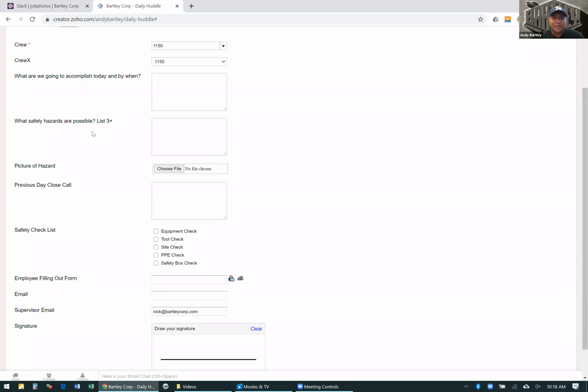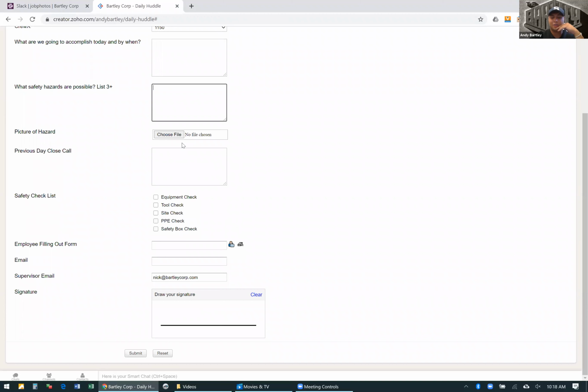Then the next thing they do is look for safety hazards. We try to ask for three or more. Sometimes you may not get three, but that's what we strive for. That could be anything. If you're going to pour footings, is splashing going to be one? Are we going to have scaffolding for setting up walls? Trip hazards, rebar caps, all that good stuff. They can add a picture of hazards. If we're setting up fall protection on a basement, sometimes they'll take a picture of the basement with the scaffolding around. That gets sent out to everybody in the company once they submit, so everyone is aware of different possible safety hazards on the job.